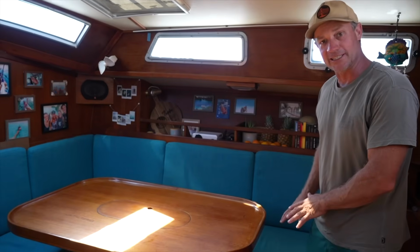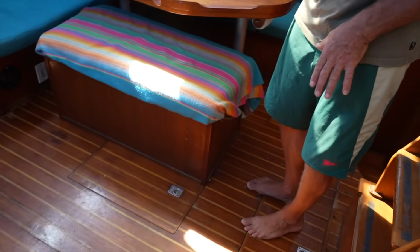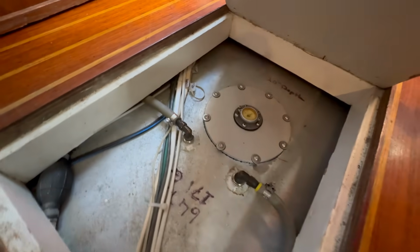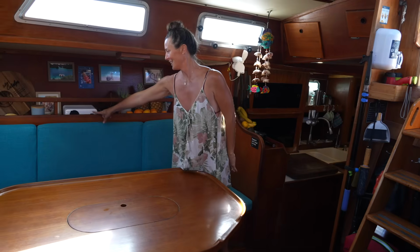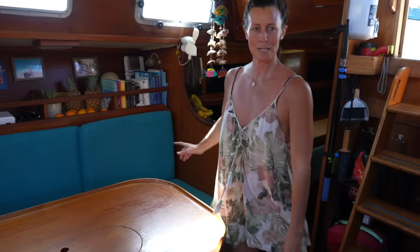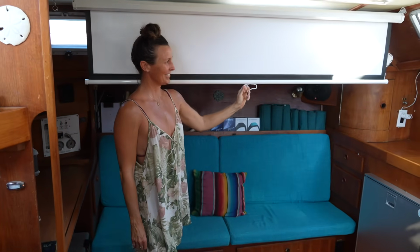Where I'm standing is access to our water tanks. If I move into the centre there's access to our fuel tank. And if I move over again, there's access to another water tank through here. Our little projector for movie nights is there, and we'll spin around and we have our screen so we can watch movies.